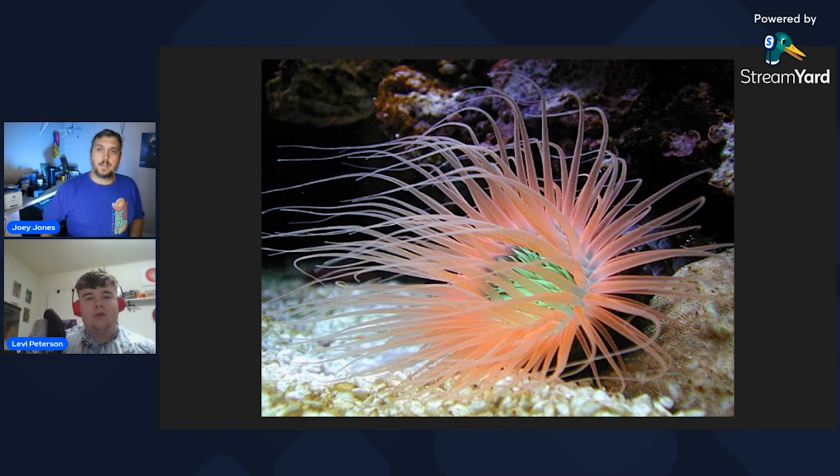This is another one you might see quite often. It's relatively easy to keep, actually. They're pretty much filter feeders. They're going to feed off organic matter floating through your system. And they come in different colors as well. You can get purple, the dark jet black ones. Most of them have a bright green center. If you have blue lights, you can see it a lot better. But a lot of the ones you see in the hobby are bright orange with the green center, like you see right here.